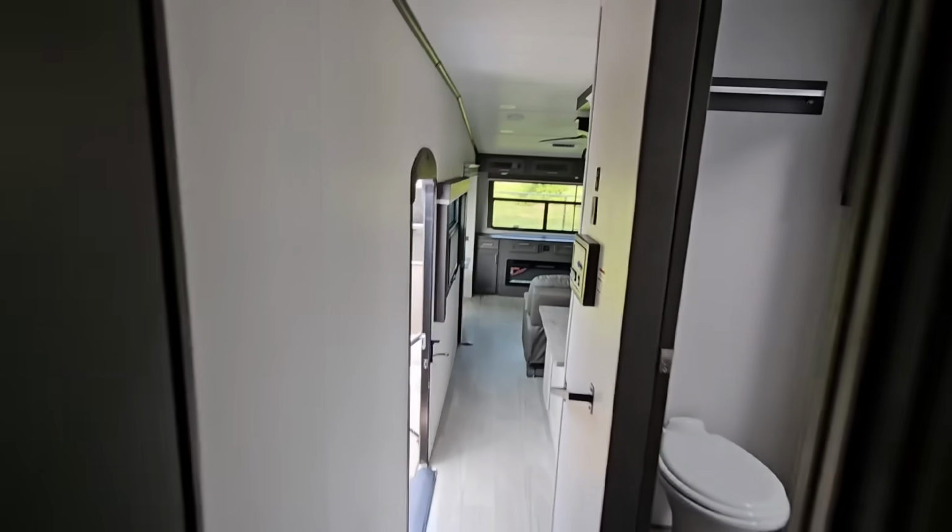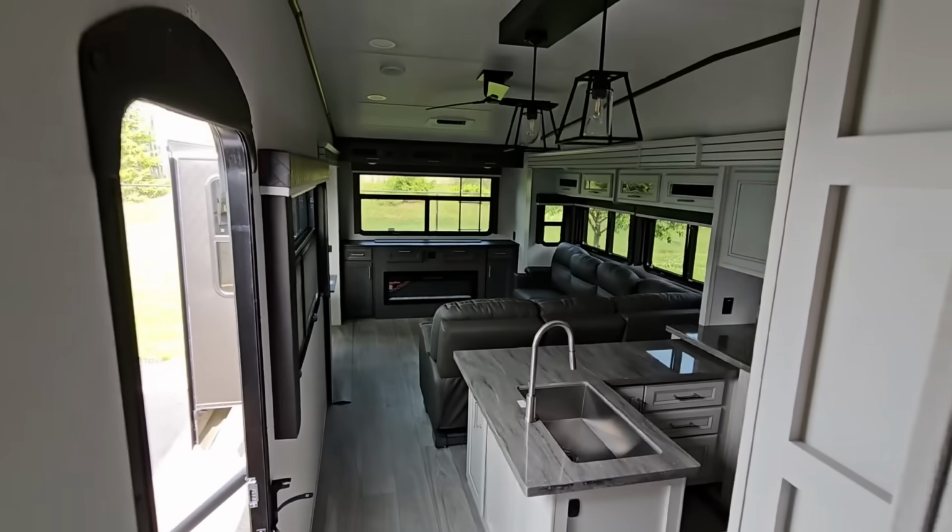Really cool unit. What do you guys think? I'm pretty impressed by this. I actually really like this setup.